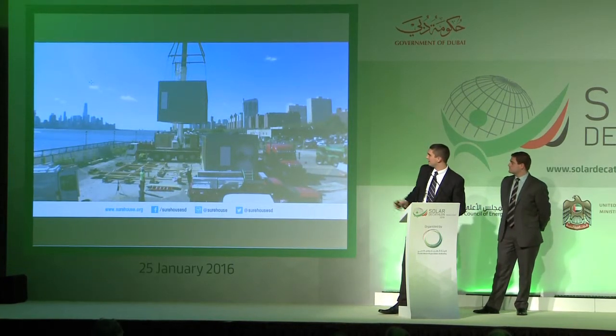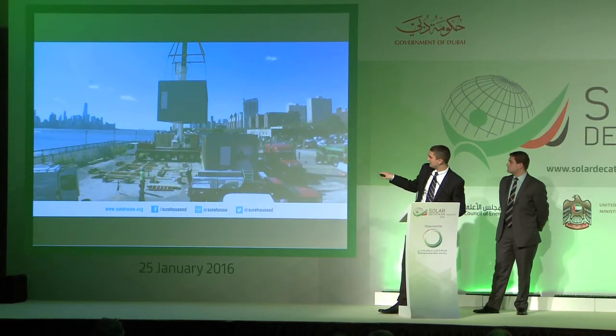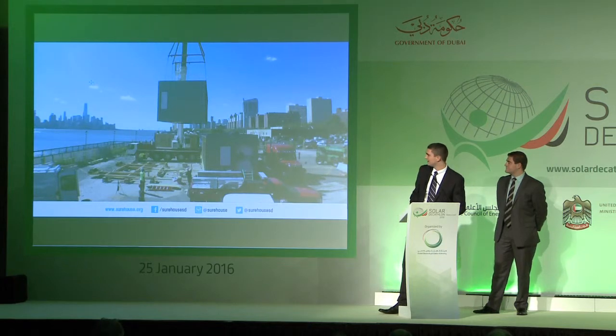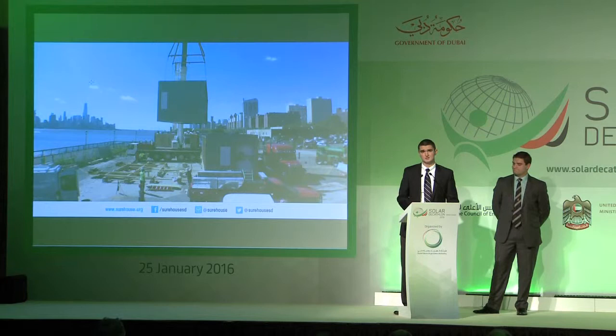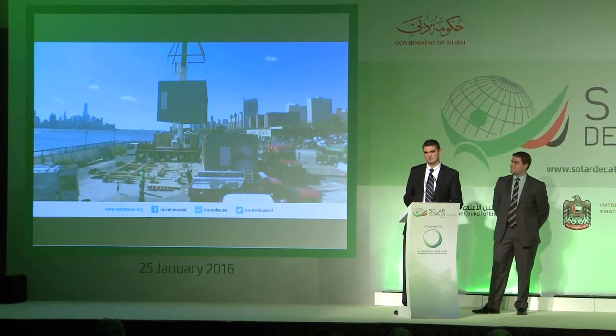And we ultimately took it apart. These 3 modules made it onto tractor trailers, and then all the extra materials made it onto a 4th tractor trailer. And we had to ship it 4,000 plus kilometers to the other coast, and currently it's waiting to come back to the East Coast as we speak.